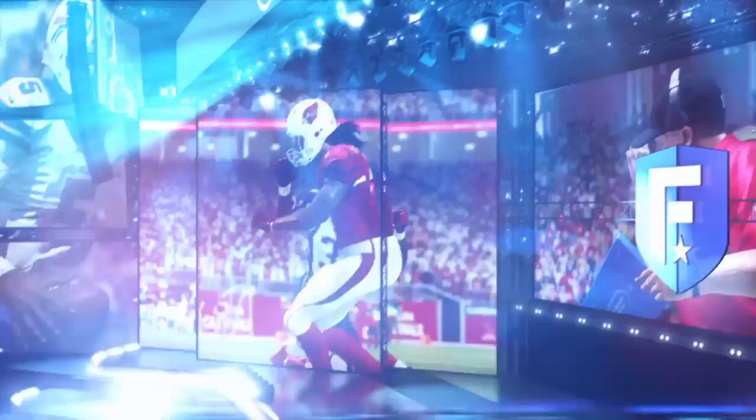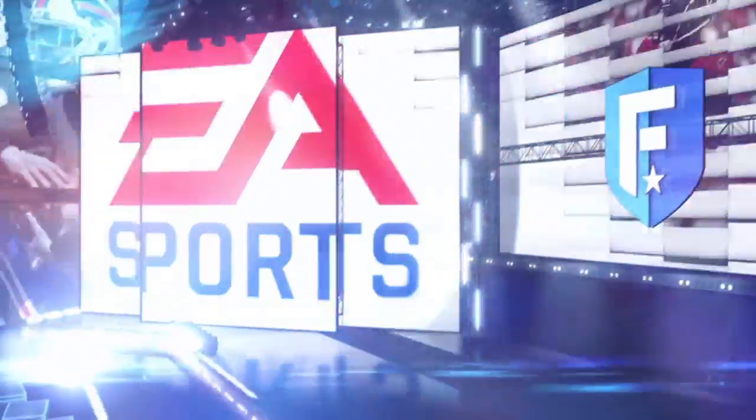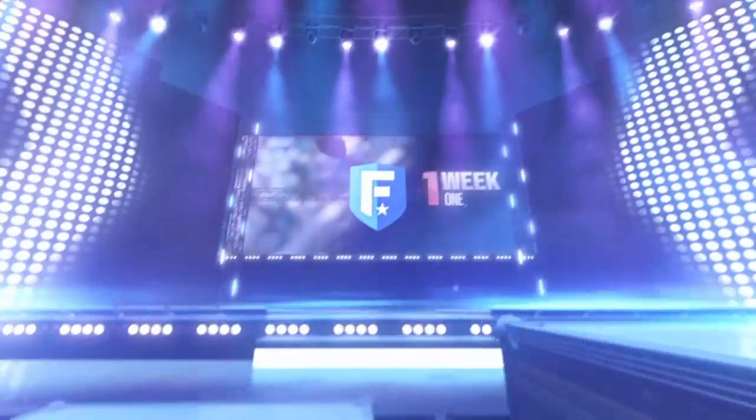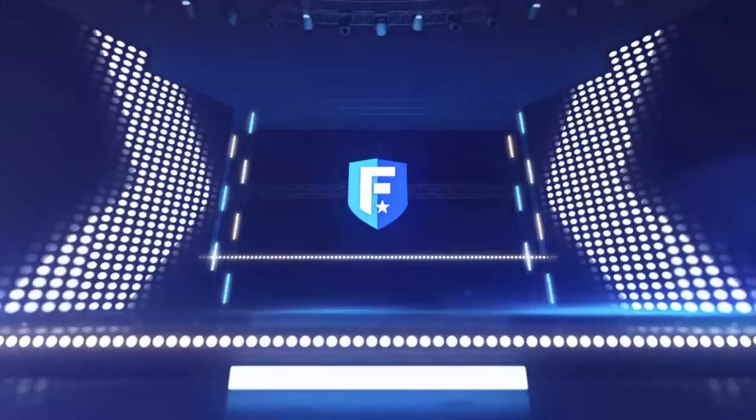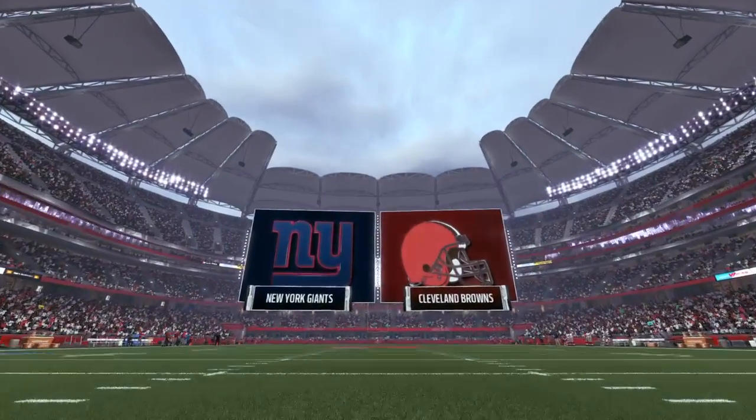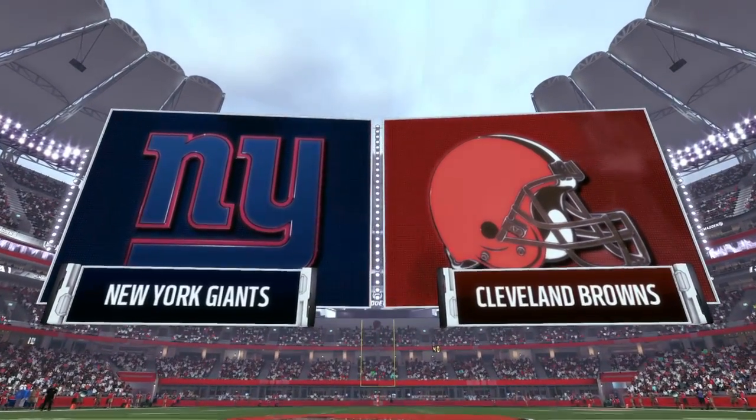NFL on EA Sports. It's a fresh start throughout the league here in Week 1 as these two teams have high hopes for the season ahead. It's the Giants going up against the Browns. The opening kick of the new season is straight ahead as we turn it over to our broadcast duo of Brandon Gaudin and Charles Davis.